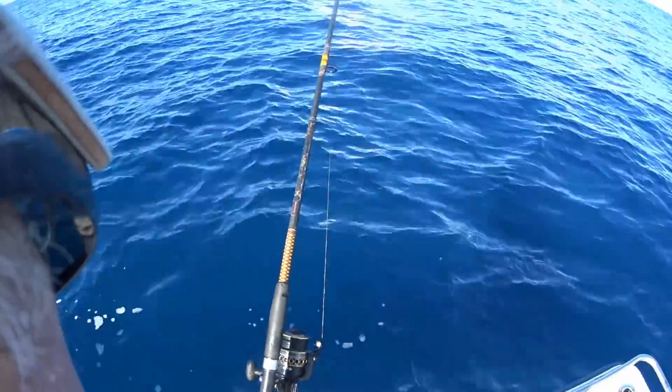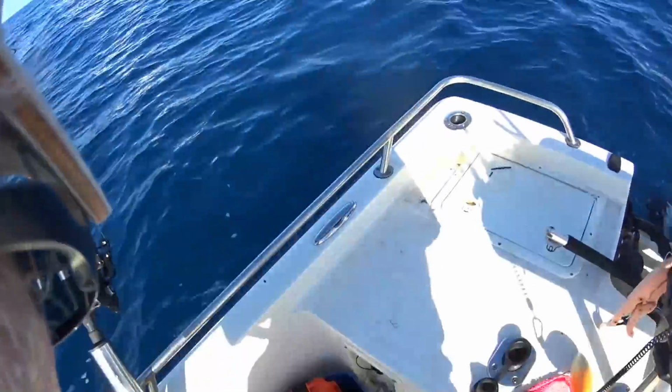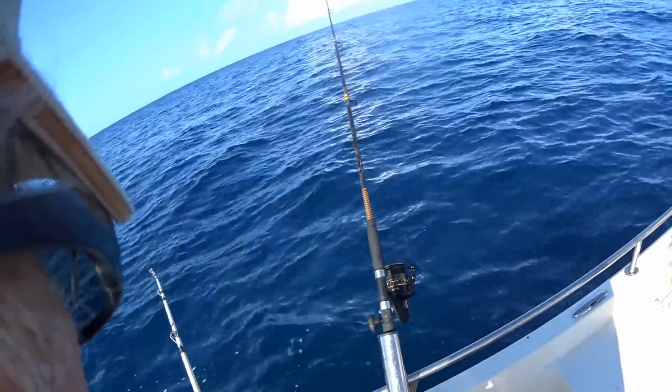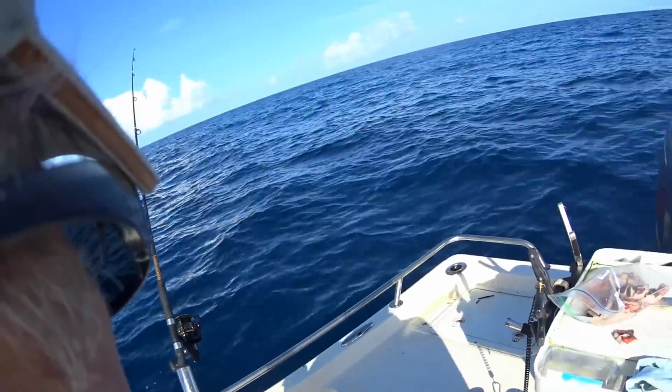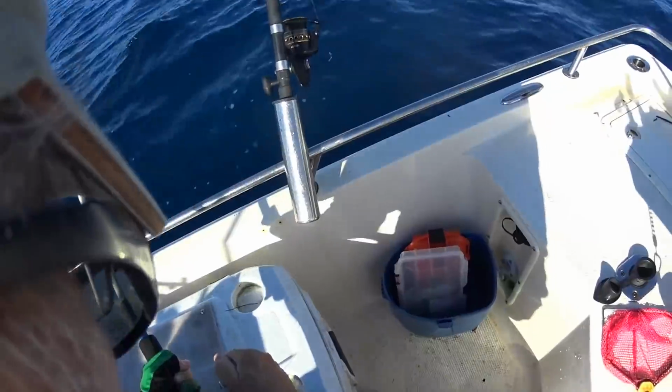We've got lots of fish under the boat. I can see them, John. I can see these fish. Say again? I can see the fish that are right out there underneath the boat. Huh. And I don't think they are spade fish. This could be an amberjack, although he's not running like crazy.